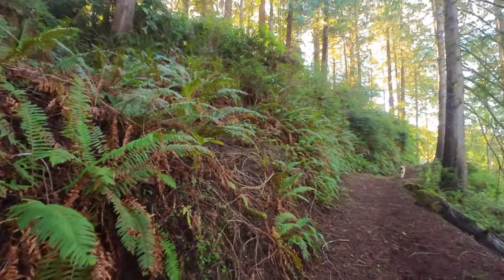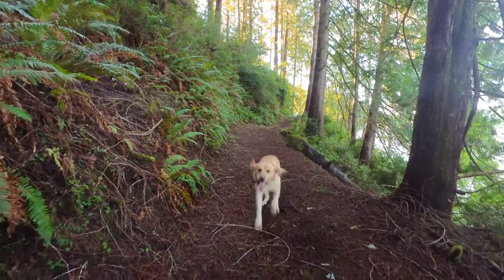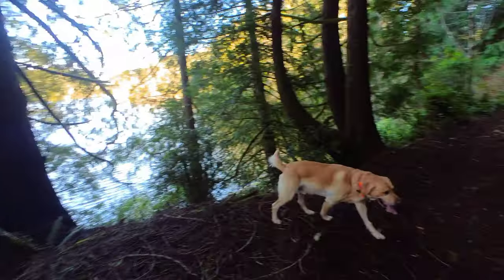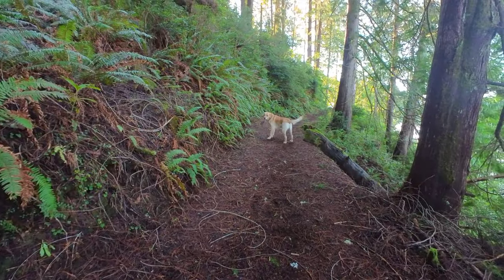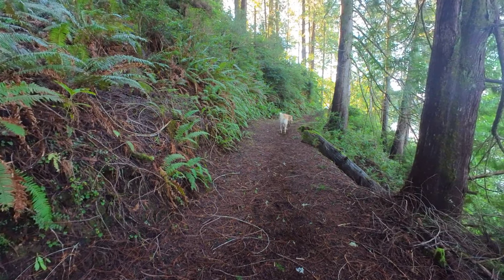All right, we're almost 2 miles into the hike. Mama's getting tired, so we're going to wear a bear out and head on our way back. Here comes the wild dog. Where's Mama? Go get Mama. Go get her. Where's Mama? Go get her.